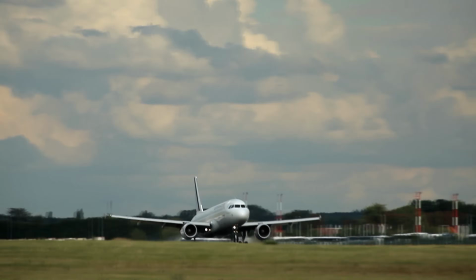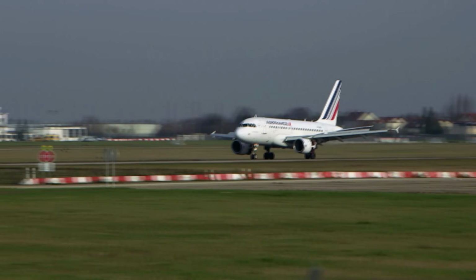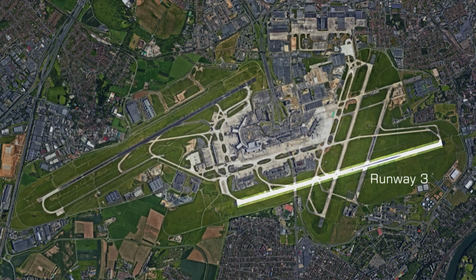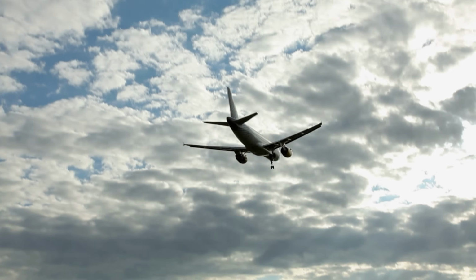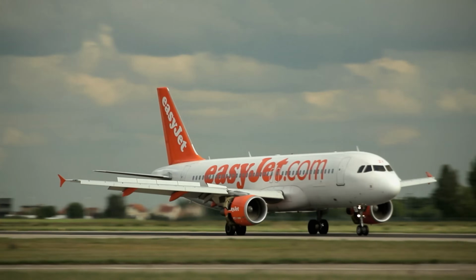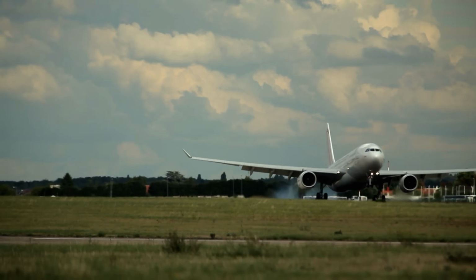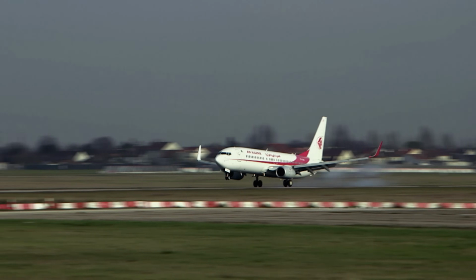To host its expected 33 million passengers a year, Orly has 2 main runways: Runway 3 to the south and Runway 4, the most impressive, at 3,600 meters long. Despite an average of 630 flights a day, spread between 6 in the morning and 11:30 at night, Orly's runways hadn't been resurfaced for 10 years. A runway has a shelf life. After a while, the landing surface starts to deteriorate.